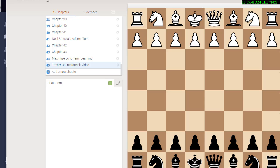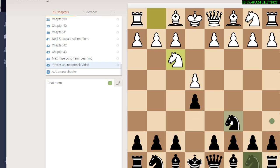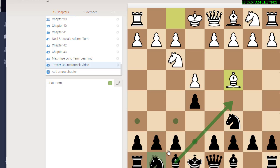Here's a board. And what is the Traxler Counterattack? The Traxler Counterattack is after e4, e5, knight f3, knight c6. White plays the Italian Game, bishop c4. Now, if you want to be in the Traxler, you can't play a Giuoco Piano, bishop c5. You have to play a Two Knights Defense. And now the main grandmaster line is d3. We can see it here in the database.